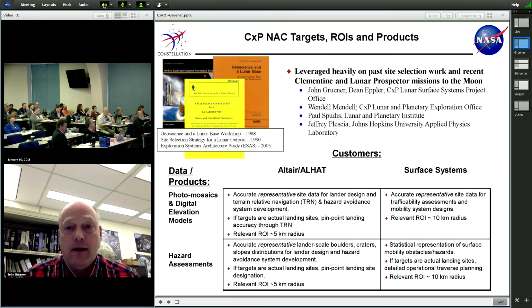If you remember, this mission was under Bush II with his vision for space exploration, but under Bush I, we had the Lunar Outpost with the Space Exploration Initiative. And the science community had come up with sites that they thought were good for a lunar outpost. So we included those sites.